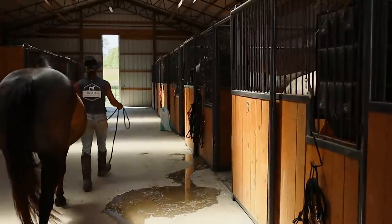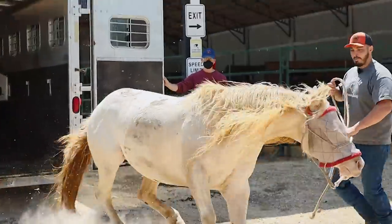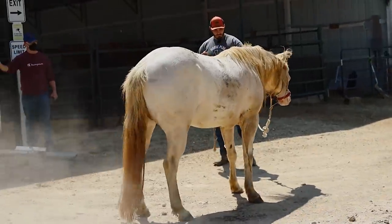We got all 4 off the trailer. One of them did not like coming off the trailer. It kind of blew out of there. Just walking it over here, handling it, it does seem like it does need a lot of work.